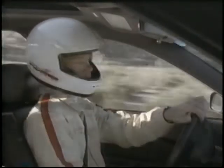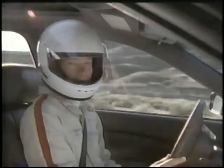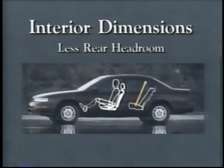Maxima does not offer variable assist steering. Steering is stiffer, as you miss the adjust and boost for low and high-speed driving. Inside, the Maxima styling makes it appear larger than the Accord, but the Maxima wheelbase is actually shorter and has less rear headroom than the Accord EX V6.